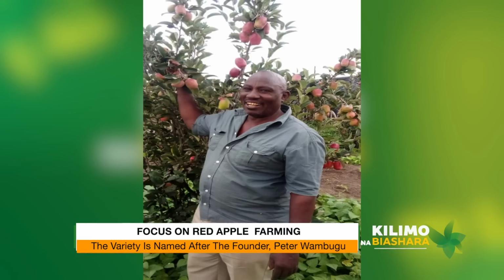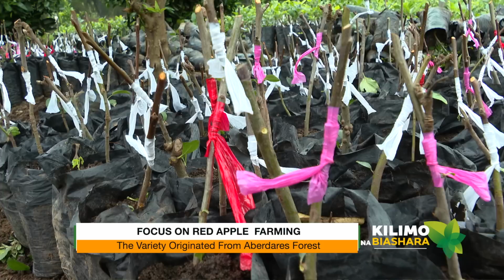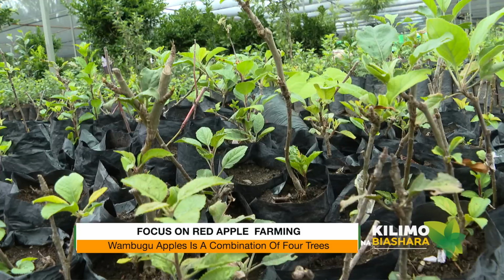Now what's the secret behind Wambugu apples? How did it start? Okay, it started this way. This is my father. It's called Wambugu Apples. It was named after his name. He came up with a very good variety. After going to the forest of Aberdare on that side, he found a very nice fruit fruiting. And then he did what you call propagation of four. This tree you are seeing, it's out of four trees combined together. And now we got what you are seeing now.